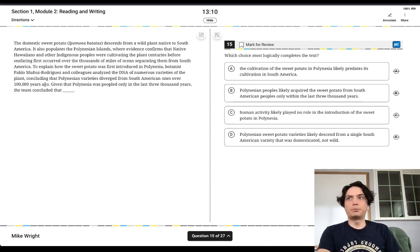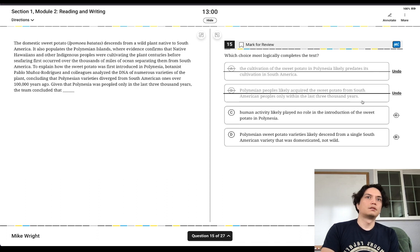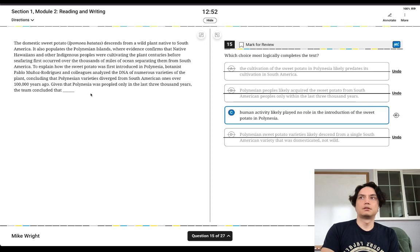So it wasn't people. It was over 100,000 years ago, so it couldn't have been people. It must have been something else. It's just before people happened. These Polynesian varieties diverged from South Americans a long time ago. Yeah, so it probably didn't play a role.